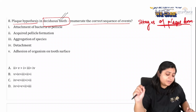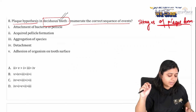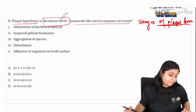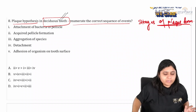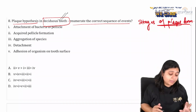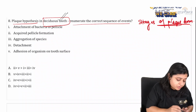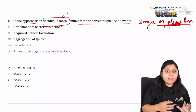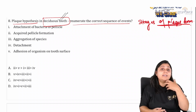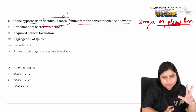They have given attachment of bacteria to pellicle, acquired pellicle formation, aggregation of species, detachment, and adhesion of organism to the tooth surface. We all know dental plaque; everyone has studied it very well in final year, and our students have also studied it very nicely. So we all know the stages of plaque formation. First, there will be formation of pellicle. They have asked what the sequence will be, whether event 1 will happen first or event 2. So they have asked the sequence of events during the formation of plaque in the deciduous tooth, the primary tooth in children. As we all know, first there will be formation of acquired pellicle.